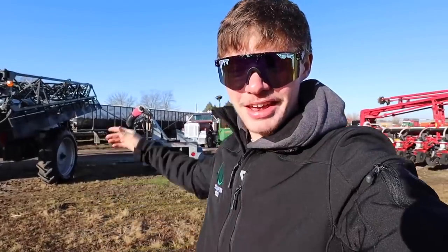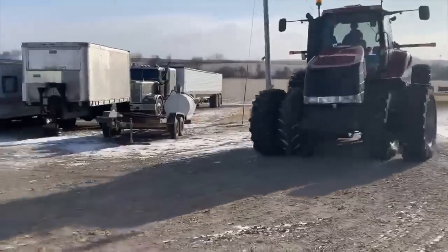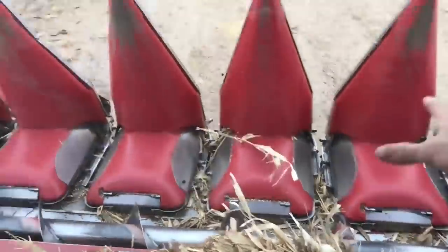So we're at an auction today. There is a big tractor here and a 24-hole planter, but after looking at them, they're things that we're not interested in. This is our new used tractor. Ryan's here. He's going to blow off the corn head, blow off the combine, and then inspect it.